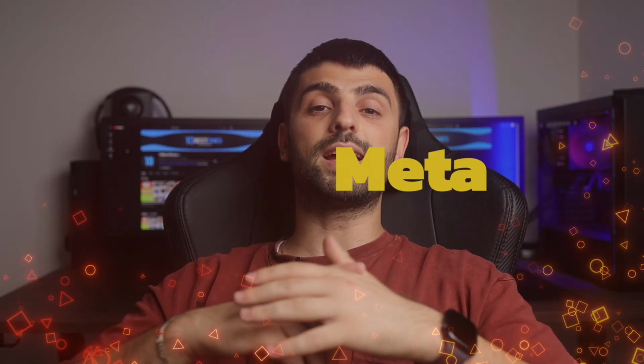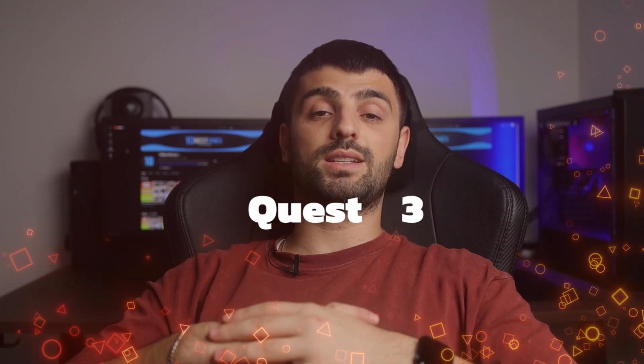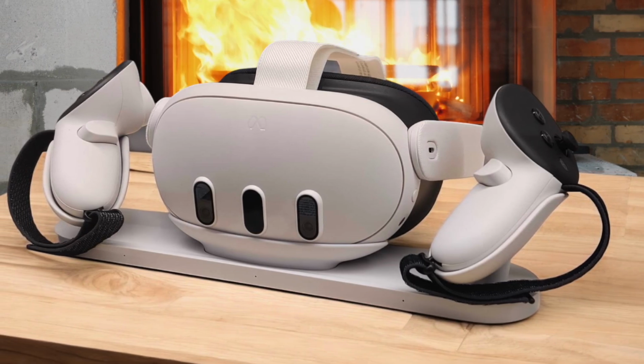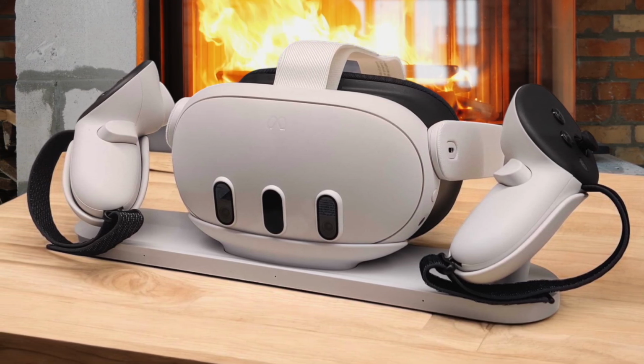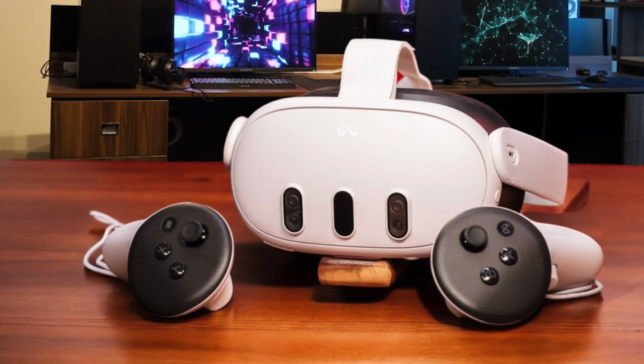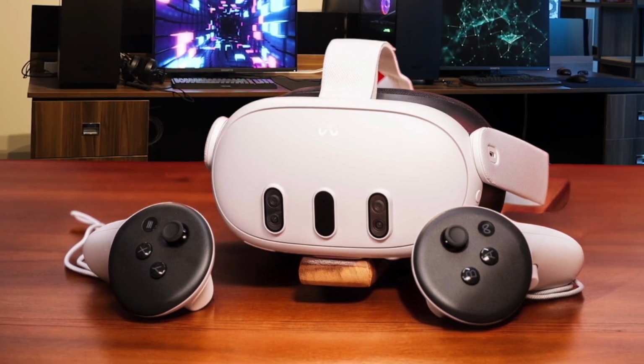Number 8. Meta Quest 3. This thing is an absolute game changer. The resolution is insane, the mixed reality features are mind-blowing, and it's way more comfortable than its predecessors. Plus, it's standalone but can also do PC VR. It's like they took everything good about VR and crammed it into one headset.